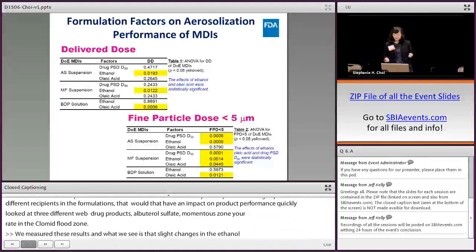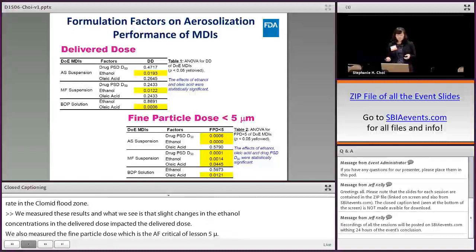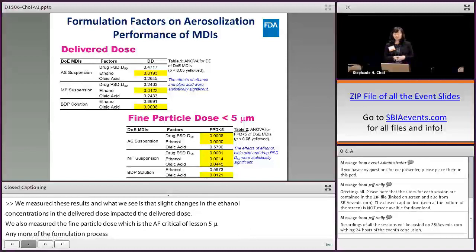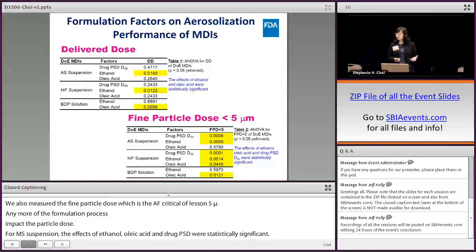We also measured the fine particle dose, which is the aerosolized particles that have an aerodynamic diameter of less than 5 microns. And we see that many more of the formulation factors impact the fine particle dose. For instance, for the mometasone suspension, drug particle size, ethanol concentration, and oleic acid concentration all had a big impact on the fine particle dose. This is significant because the fine particle dose is the dose that is considered to be actually delivered to the lungs. So this supports FDA's recommendation for MDIs because we ask for Q1, Q2 equivalence, essentially equivalence in formulation composition, because even slight changes in some of the inactives could potentially change product performance.